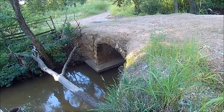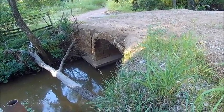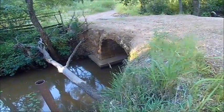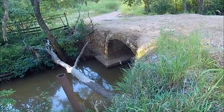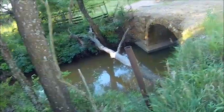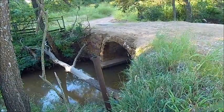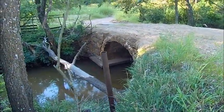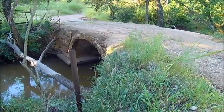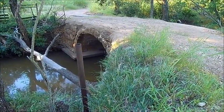You wouldn't want to come down here at night if you did not know where you were, because you could drive off this really easy. No guardrails, nothing. It's just a drop off. Let me kind of work my way very carefully back this way just a little bit, and maybe we can get more of the bridge. Yeah, I think that's probably about as good as we're going to get right here. Yep, that's all right. That's what I came here for.